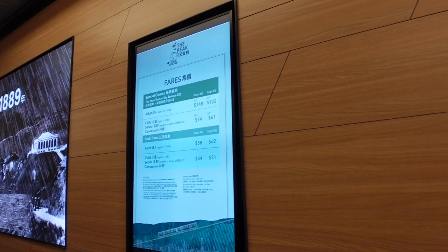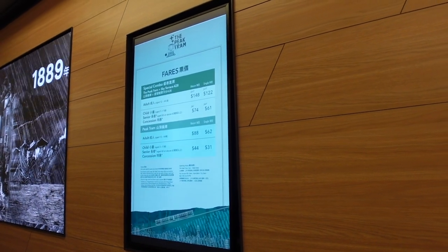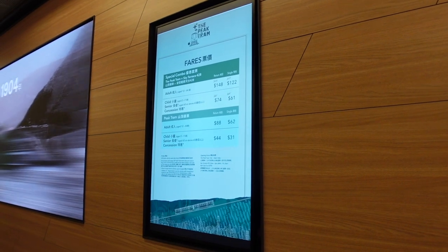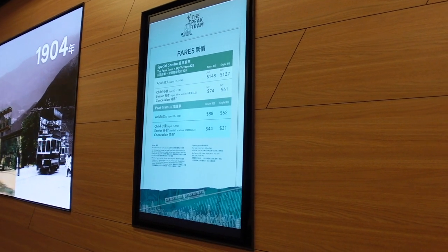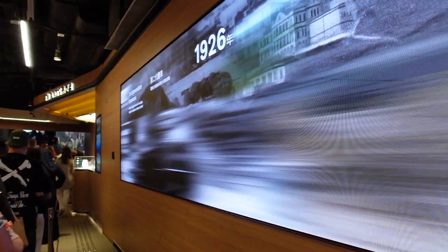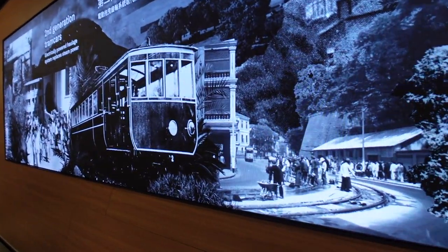Okay, special combo: Peak Tram and Sky Terrace, $148, which is about £14, isn't it? About £14. That's for a return. Child, $74. Just for the Peak Tram is $88, or for a child is $44. Those are return prices as well. You can get singles, but then you're stuck up there and you've got to walk yourself back down. Well, you can get the bus, but that's 40 minutes. Okay. You heard that, so yeah, that's a long one.